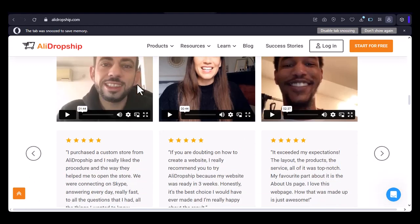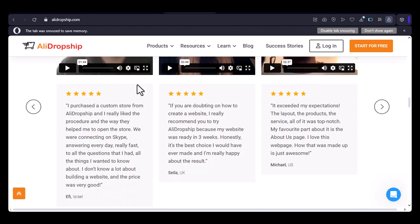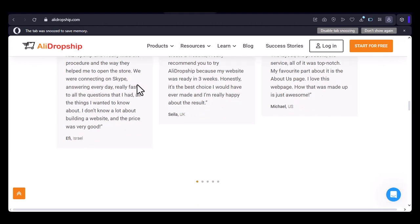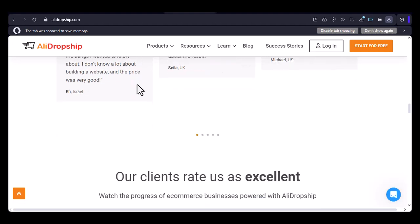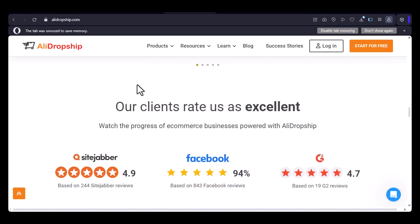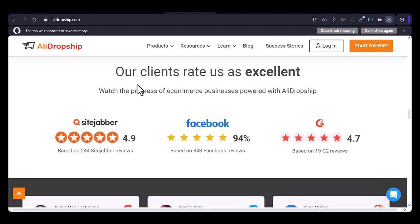Customization. AliDropship. High customization options through WordPress themes and plugins. Shopify offers a wide range of themes and app store for customization. Marketing tools. AliDropship. Basic marketing tools integrated with the plugin. Shopify. Comprehensive marketing tools, including email marketing, SEO, and social media integration.